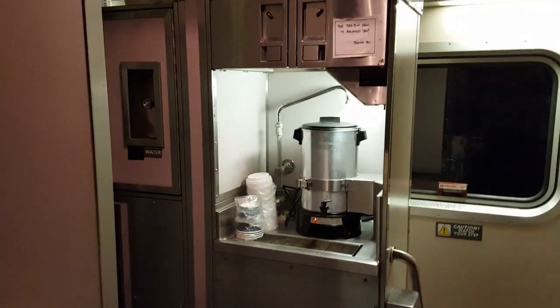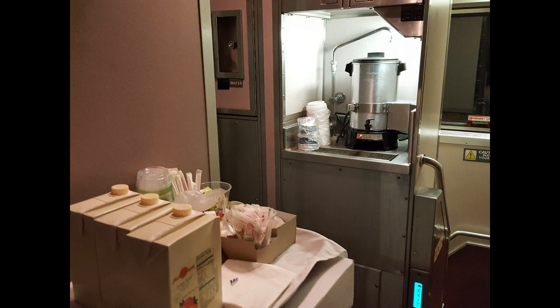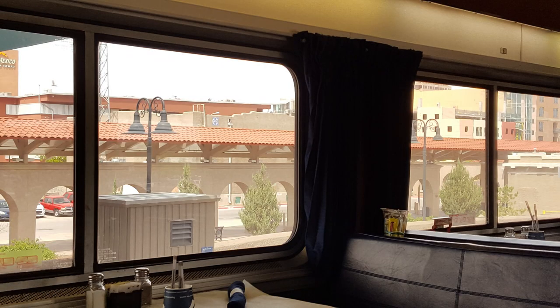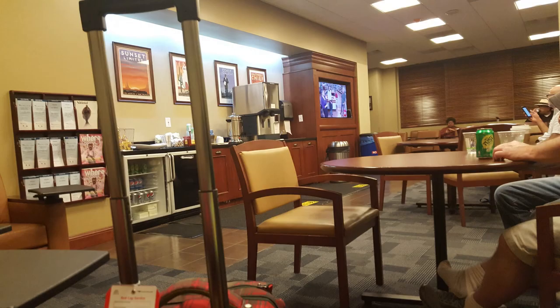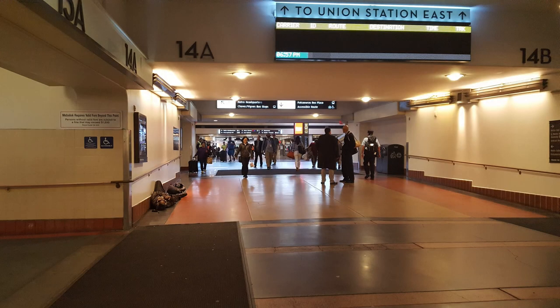In the morning, they have a complimentary coffee and juice for the sleeper cars. It makes it really nice. This is a view from the dining car. If you're in a sleeper car, some of the depots have a private lounge with complimentary snacks. I didn't know about this at first, so it was a really nice surprise.